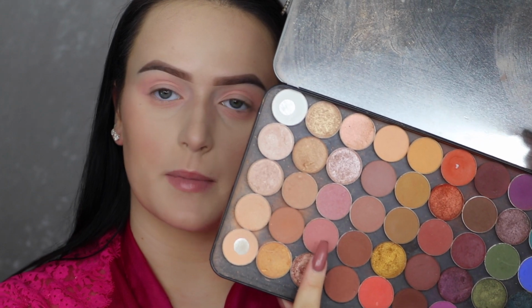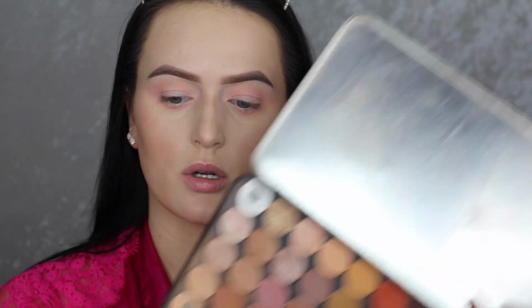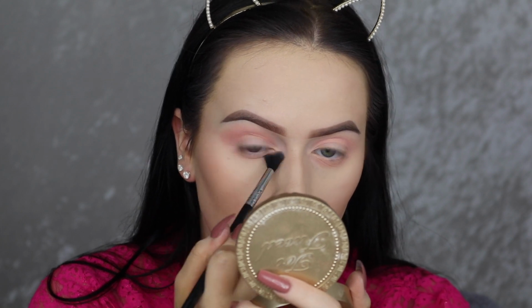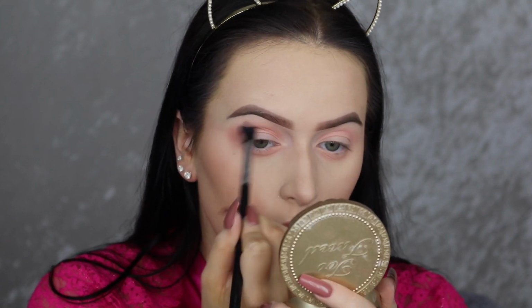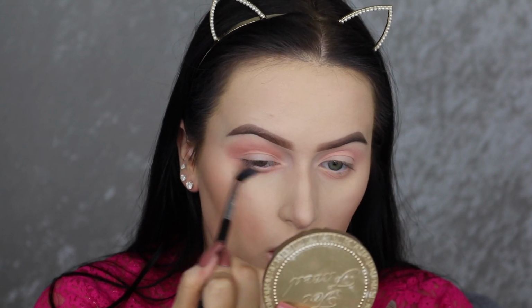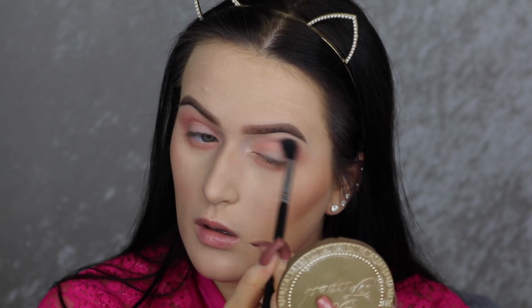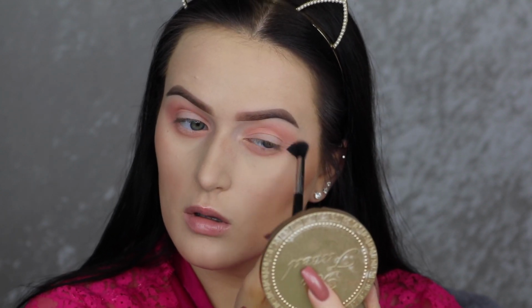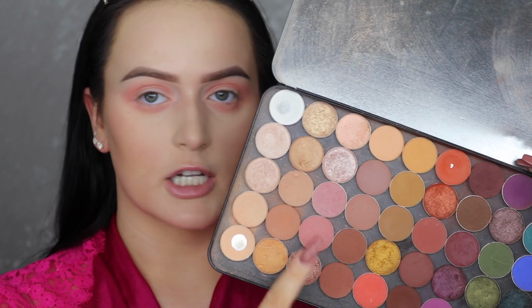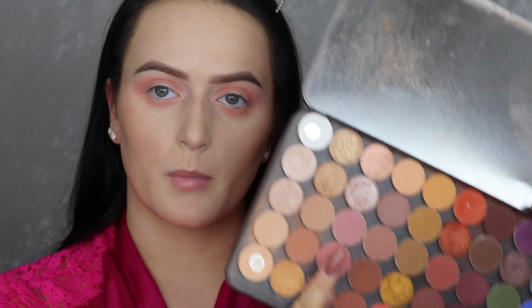Next shade I'm going with is Makeup Geek Tuscan Sun. I'm just going to be using that to make my crease a little bit darker. The next shade I'm going with is Makeup Geek Cupcake, just to define my crease a little bit more.